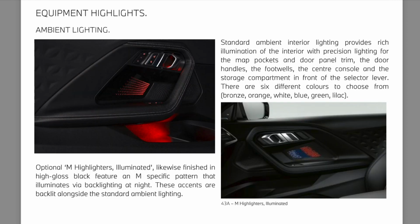So next we're going to talk about some equipment highlights. The ambient lighting is now a standard feature. I gotta say, when I saw the pre-production model, I thought the ambient light was kind of lacking. And then they tell you have 6 different colors to choose from, which is kind of lacking compared to other BMWs. And then in the photo it shows you a red color, or is that supposed to be orange or bronze, because there's no red color actually available inside the car. So it's very interesting that there's basically a red color in the highlighted photos.